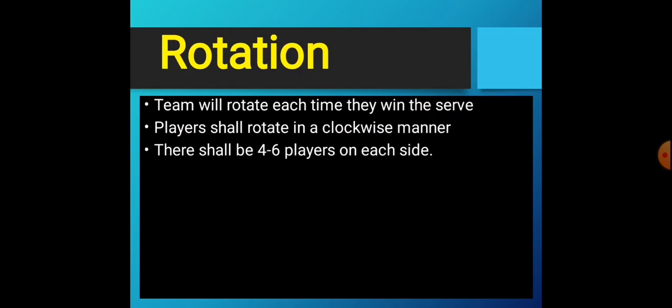Okay? Next, how about the rotation? Team will rotate each time they win the serve. Okay? So, basta po kayo ay nagkaroon ng points, kayo ay magro-rotate. Okay? Players shall rotate in a clockwise manner. There shall be 4 to 6 players on each side.